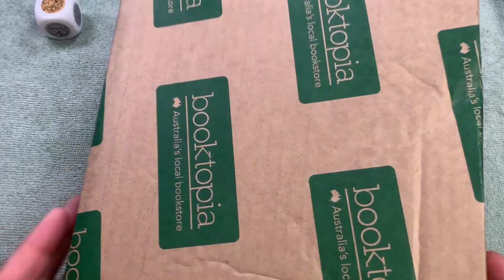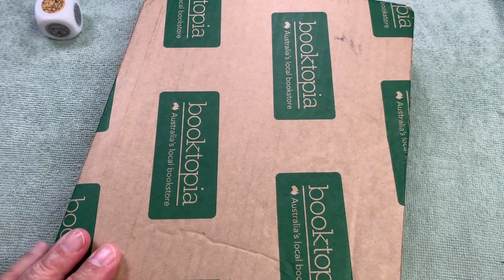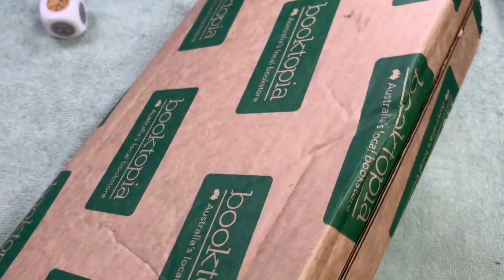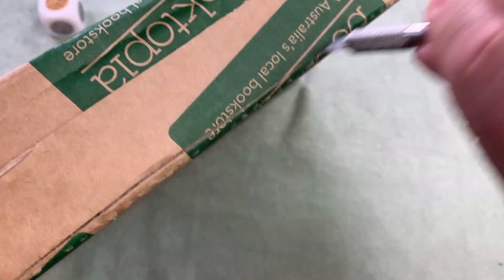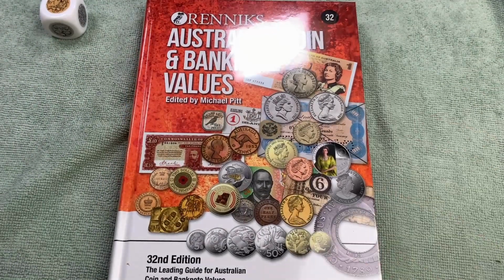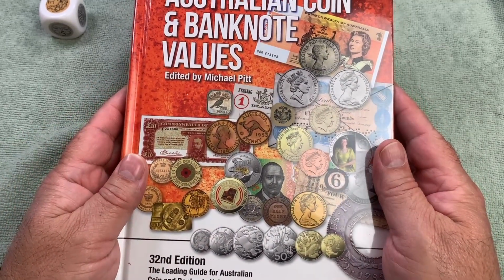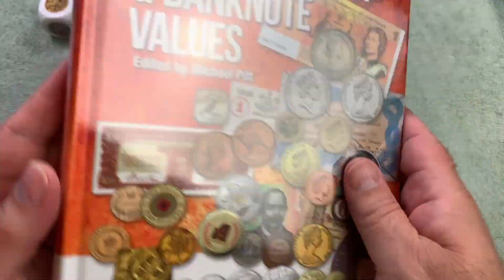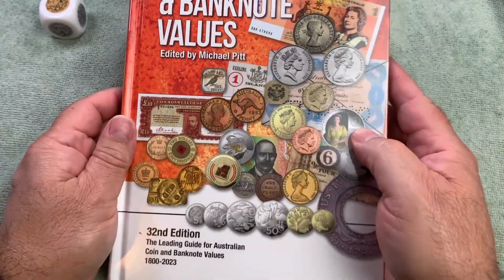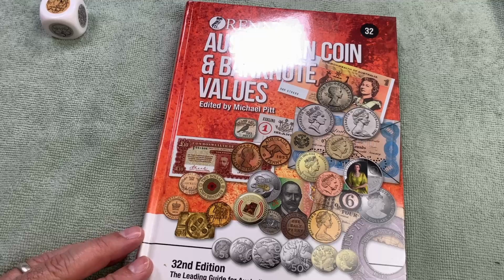And the last thing I wanted to show was my Booktopia purchase. Recently picked this up online. If we can open it without too much hassle, let's struggle through this. There we go. And it is what I thought it is. It's the new Renniks Australian Coin and Banknote Values 32nd edition. So that will now update my Renniks Australian Coin and Banknote series. I like the hardcover because I can use it without having too much of a problem.